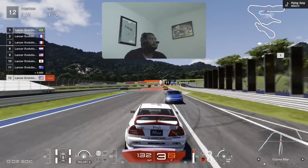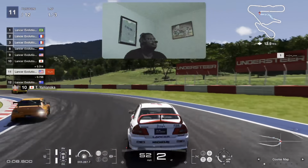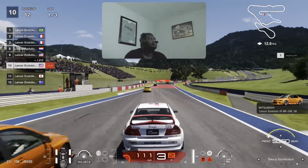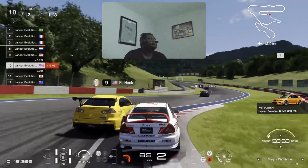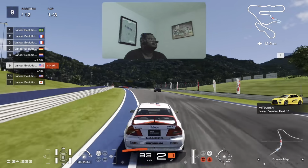So I'm going to be showcasing three different evolution cars in this game. First is the 96 version, the 2007 version, I believe, or I can't remember the year. I think it's the 2007. And the newest addition to the game, which is the 2004. Showcasing two different Lancers in this evolution meeting. So there you have it.